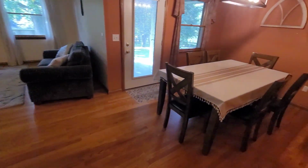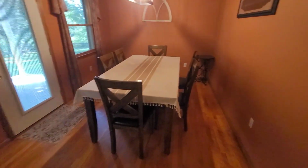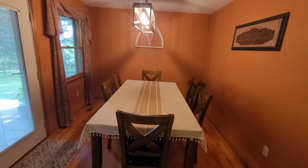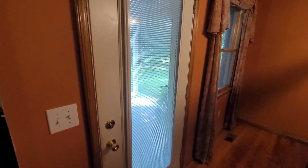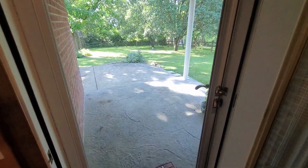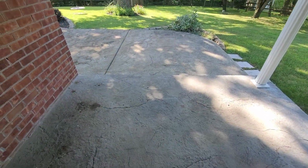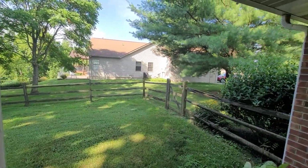Then you walk off of the living room area, and at the end of the hallway leading from the bedrooms, you have the dining area. So that's got a nice little semi-formal dining area. Definitely purposely built for a dining room table. And then off of the back, this flows out. So we got stamped concrete, nice stamped stone looking concrete, and a really nice, again, fenced in backyard.